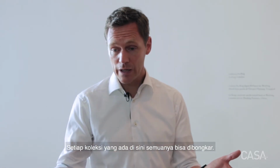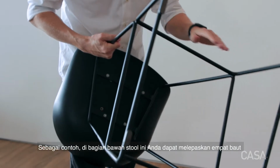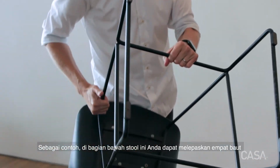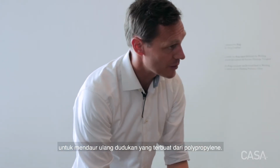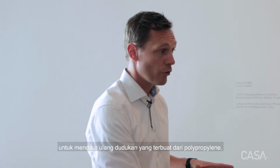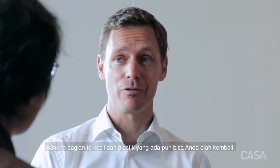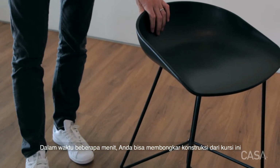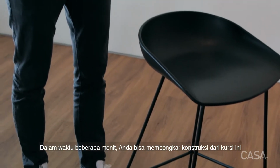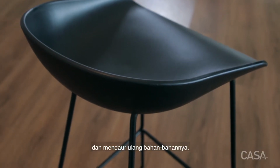Everything you see, the whole collection, can be detached. If you take the stool here, for example, it's a matter of removing 4 screws. And that means you have a polypropylene seat that can be recycled over and over again. You have the steel, which can be recycled. You have the small plastic parts that can be recycled. So this whole construction can, within a few minutes, be completely detached and recycled to 100%.